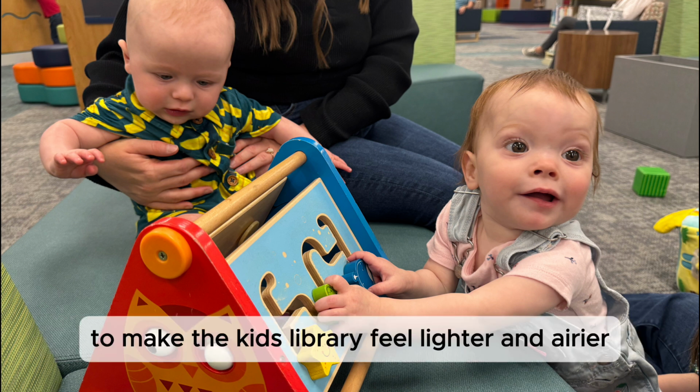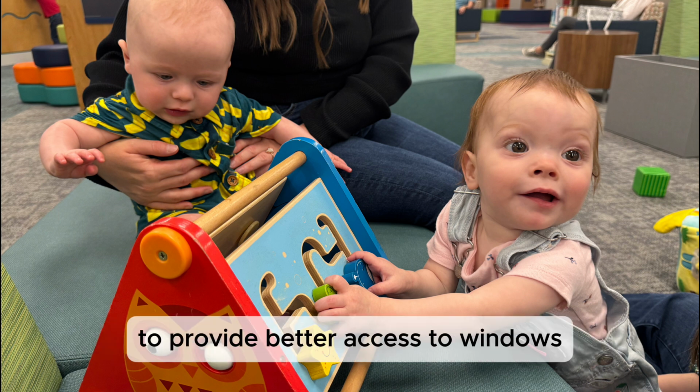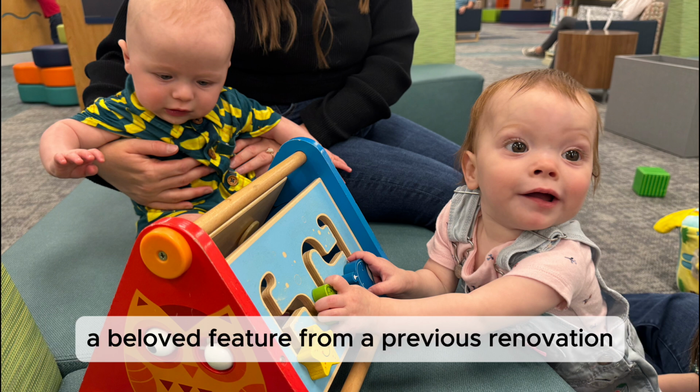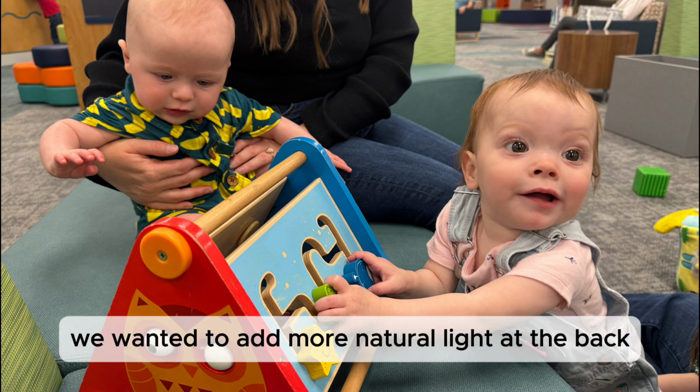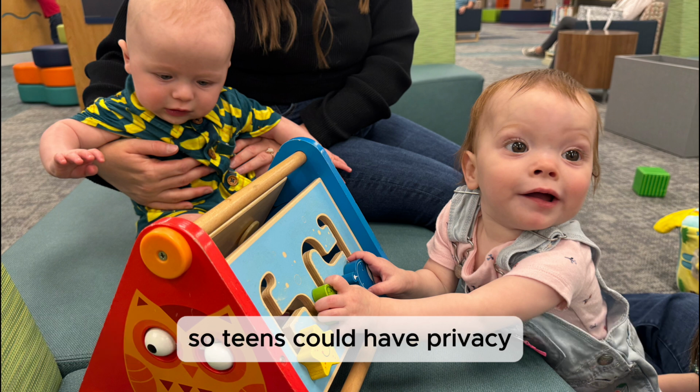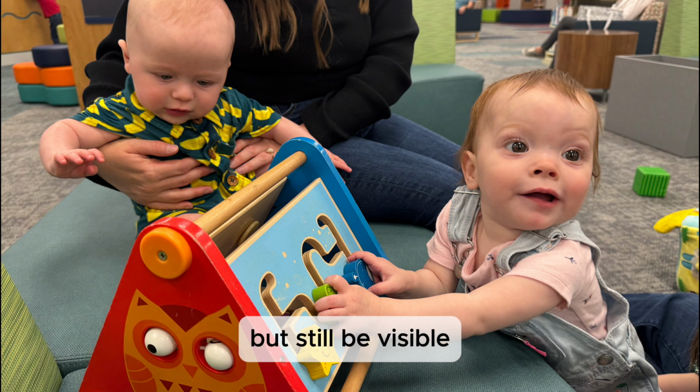To make the kids' library feel lighter and airier, offices were relocated to provide better access to windows and the big dinosaur legs poking through the ceiling, a beloved feature from a previous renovation. "We wanted to add more natural light at the back to pull people through the space," Maria said. "We also added internal windows to the edge so teens could have privacy but still be visible."